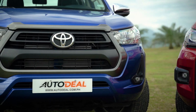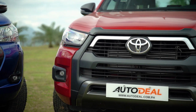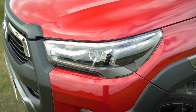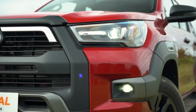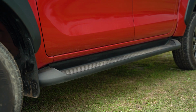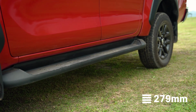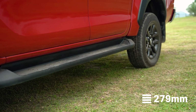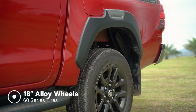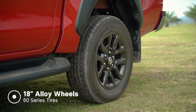Up front, you're met with a huge imposing grille like we said, and it is a welcome update to the outgoing model. You'll also find bright LED projectors, DRLs, and fog lamps that are surrounded by plastic that wraps around to the front fenders. Down the side, step boards will come in handy since this guy does stand on 279 millimeters of ground clearance, partly thanks to the black 18-inch wheels on the 60 series tires. And stopping them are the same discs in front and drums at the back as the G variant.